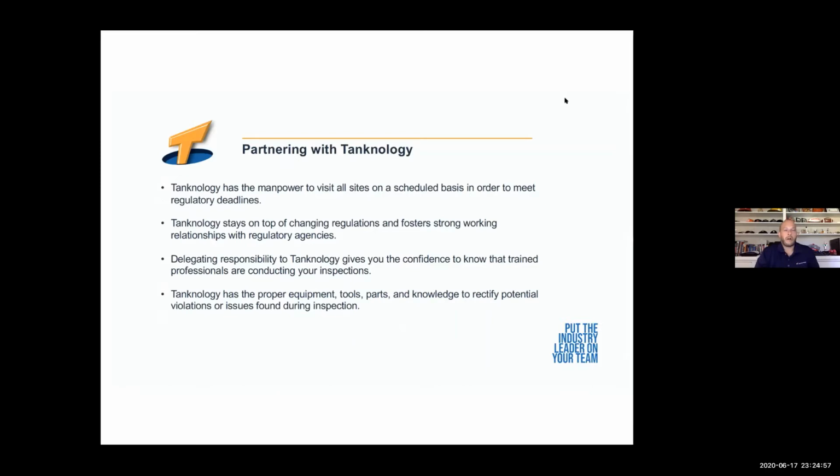On the flip side, you can partner with Tanknology, and we have the manpower to do it. Again, as Megan said, we're doing roughly 5,500 inspections per month in, I believe, 46 states at this point. We're on top of the regulations. We understand what's required in every state. We have a great working relationship with the regulators. When you delegate the responsibility to Tanknology, it gives you the confidence to know it's going to be professionals doing the inspection, people that have the right tools, the right parts, the right training, the right certifications, and we're going to know how to keep our customers out of violation.